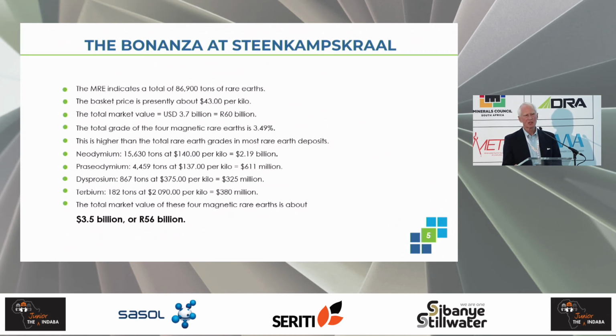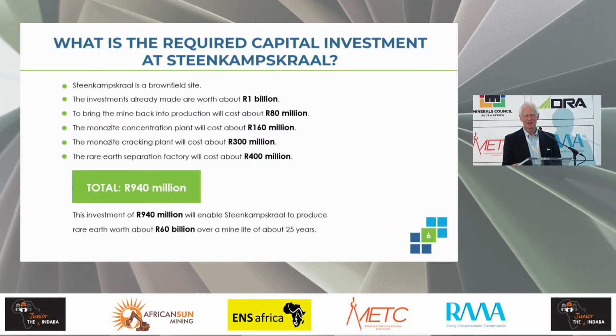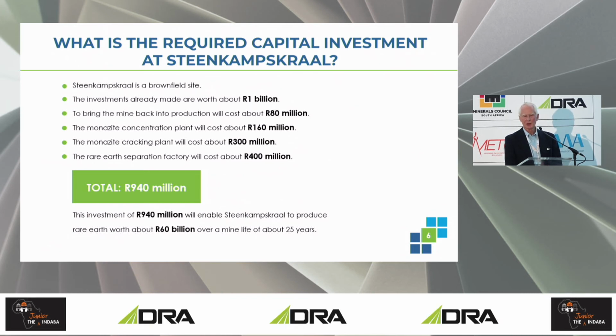I do want to emphasize that to achieve that market value of $3.5 billion or 56 billion rand, we have an enormous amount of work to do, and we certainly don't underestimate that. Now, about R1 billion has been invested already at Steenkamp, and that is why the additional capital requirement is quite small. To bring the mine back into production, I showed you the diagram of the mine. So much work has been done there already that it will only cost us about 80 million rand, $5 million, to bring the mine back into production.